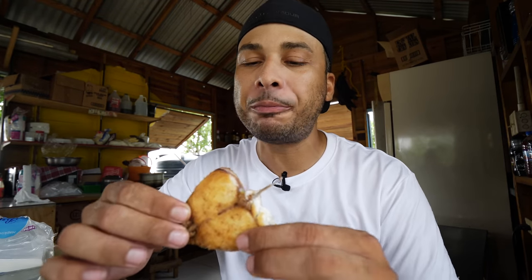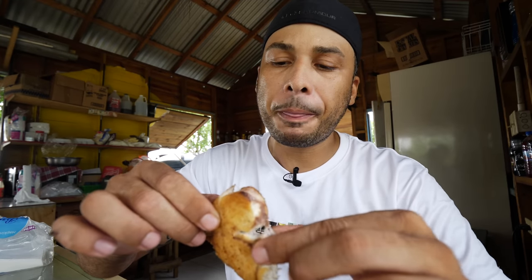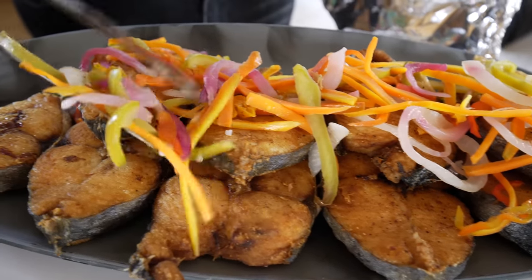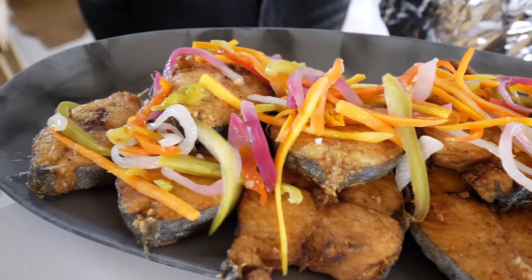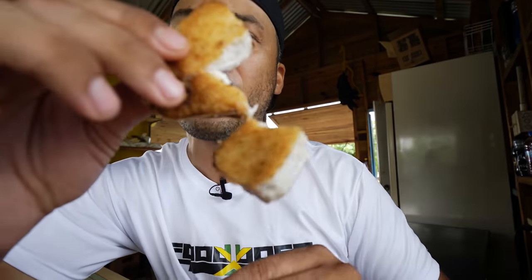Mm. It's not as sweet as a barracuda. It's more flaky, a little more dry. But it's very fresh, and you can tell how it just breaks apart from everything and becomes really, really good and tender meat in there. Flaky fish meat that's fresh and just hangs off.